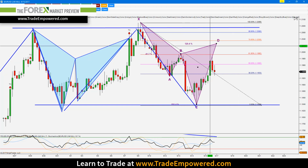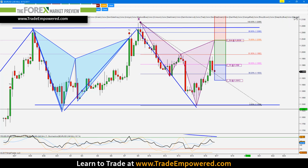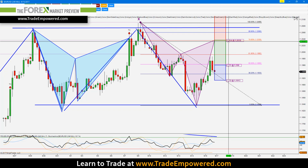120.35 is going to give us a bearish cipher completion. Let me just do it like this so you guys can see it. Boom, looking at an entry right here. So that's a chance to get involved in the euro dollar.